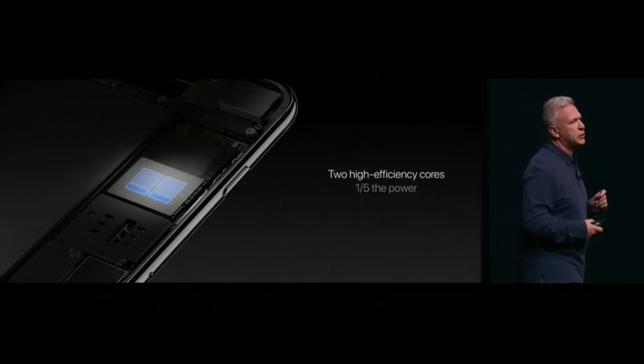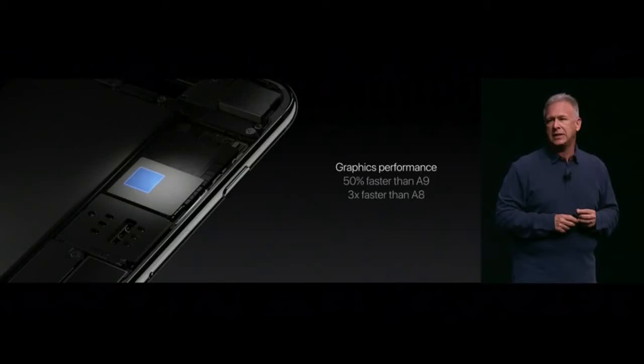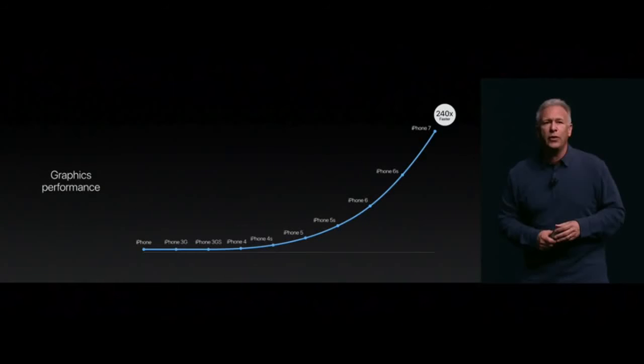So 2 of these cores are going to run at a very slow pace at 1/5 of the total power. The rest are going to be very high performance. So whenever you need them, there's a special software that'll determine which applications need which side of the processor to run on. Graphical performance is 50% improved while only needing 2/3 of the power of the A9 chip to run at the same pace. It's 240 times faster than the original iPhone.